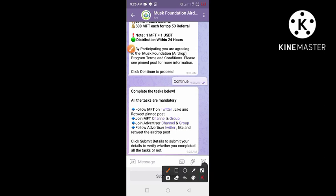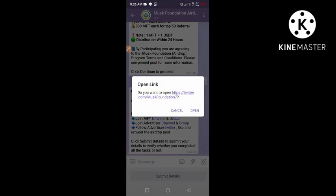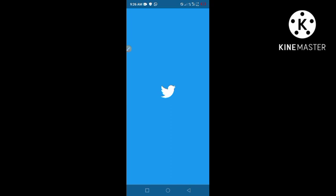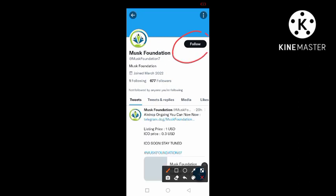Basically, they said we should follow the Twitter, and then like and retweet the pinned post. Then we also join this channel and the group. Then join this one, and follow their advertisers' Telegram and the advertisers' Twitter handle. So let's continue to do this. Just click on Twitter, then click on open so that we can follow them. Once you find yourself here, just click on follow.